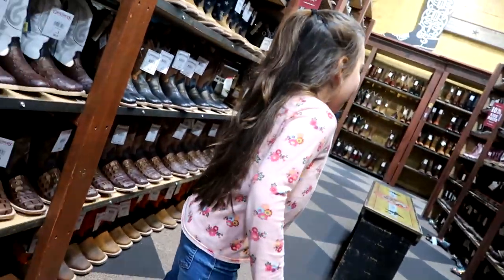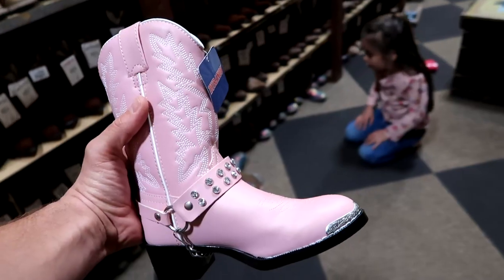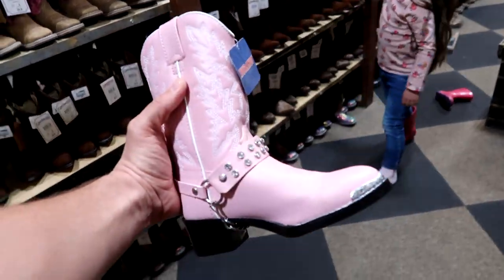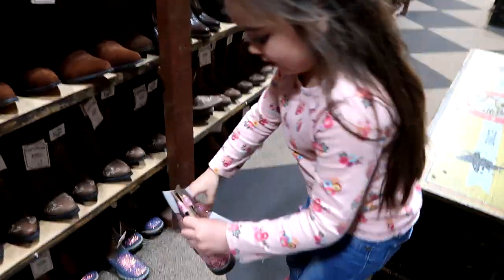Look over there. Look at those sparkly ones, those sparkly pink ones. Oh my, that looks like you right there. Oh really? Do you like these ones? Look, they have jewels on them. No, I like these. Oh, you like the sparkly ones? I like these. We're gonna try on a few different ones, okay?